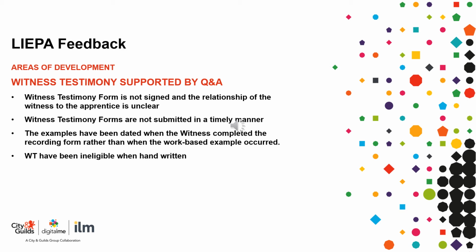So the examples have been dated when the witness has completed the recording form, so put the date of when they filled it out rather than when the work-based example occurred. So it's not the date that the form was filled out, it's when the examples occurred. And quite often when the witness testimony has been handwritten, the handwriting is illegible when it's been scanned in. So just make sure somebody can read it.